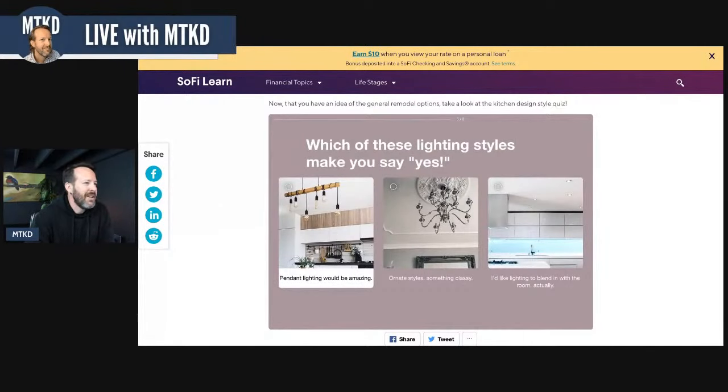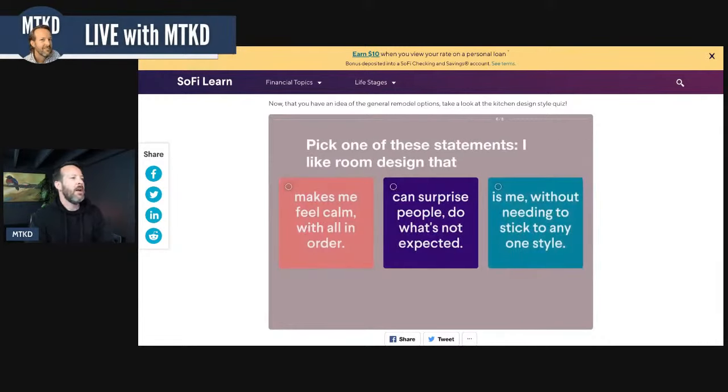Which of these lighting styles make you say yes? Definitely not that middle one. Pendant lighting would be amazing. Yeah, that's a little too much for me. It looks cool. I like it a lot, actually. Maybe I'll go with that one. I like pot lights, but I'm going to go with that one.